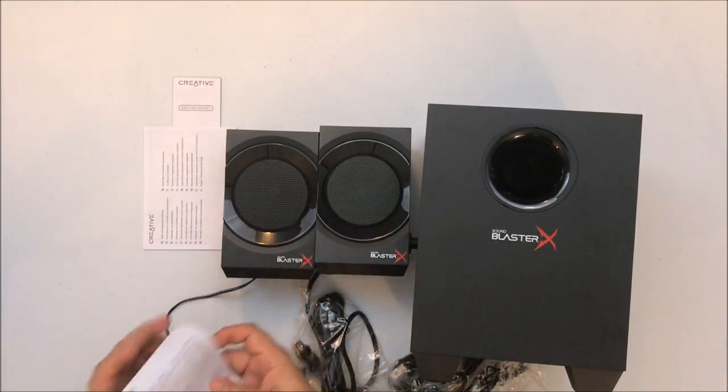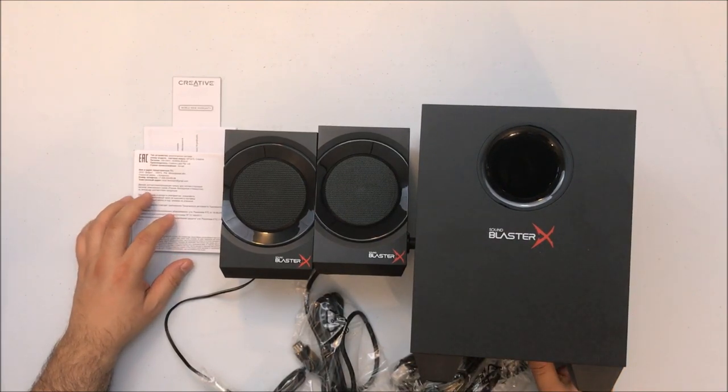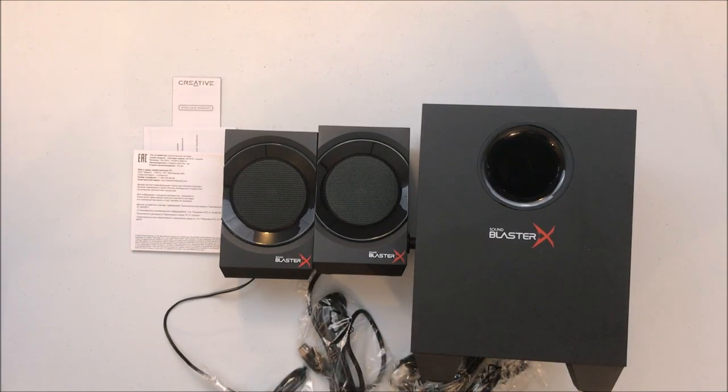There's not a whole lot to this, so let me just plug these in, and I'll do a test against the existing speakers that I have, and we'll see how they sound. I'll be right back.